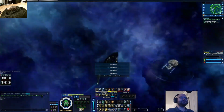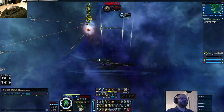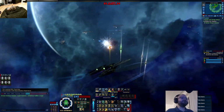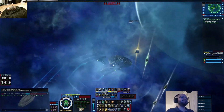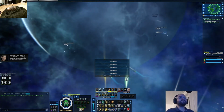But then I would need to actually do something a little bit more thought out on the ground. Like, while I do have reasonable space builds, I never really bothered to do anything on the ground other than have fun. Discovery has lowered her shields, reading transporter signatures to Pavo's surface.